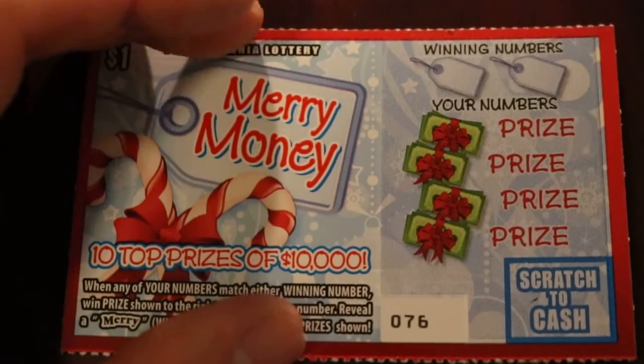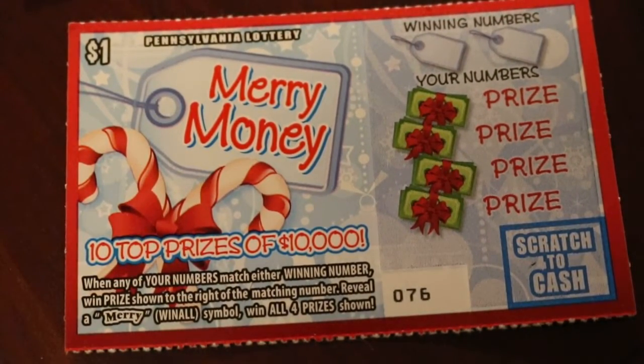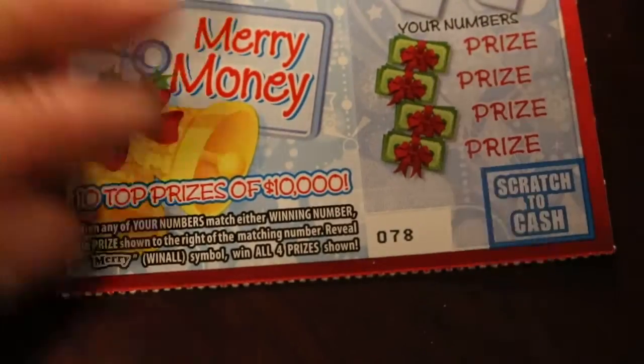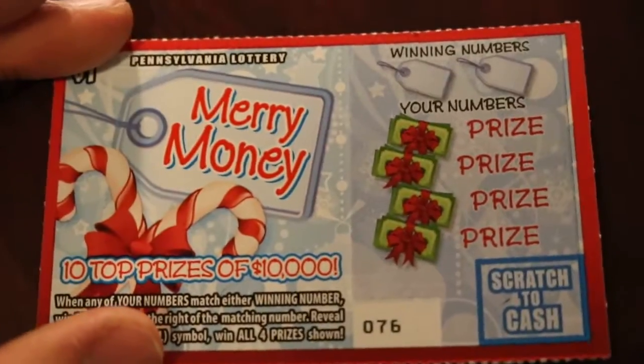Hold up. Are you looking for the jackpot this week or not? Jackpot every week. We got candy canes, bells, and freaking gingerbread man on number 77. Who doesn't love gingerbread cookies?